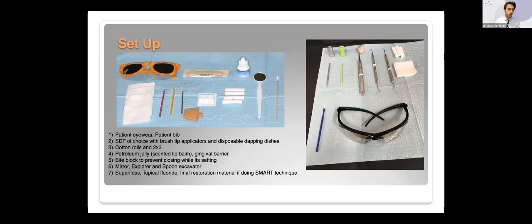A gingival barrier. Again, you can use a rubber dam if you want. I usually don't. I think with the cotton roll isolation and everything, you're pretty good, but there's obviously no contraindication to using a rubber dam with this. A bite block to prevent closing while it's setting. Mirror, explorer, and spoon excavator, and then super floss, topical fluoride if I want to place it on after. Again, it helps a little bit with the taste of ammonia if I'm just doing the SDF. And then a final restoration material if I'm doing a SMART technique or something. I'll use a self-cure glass ionomer.